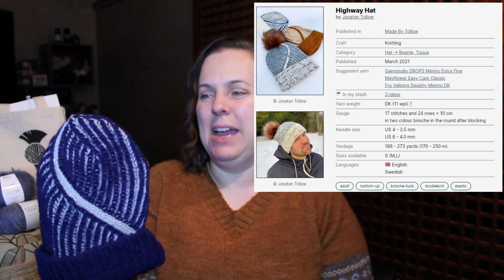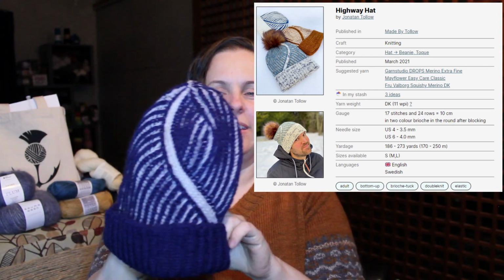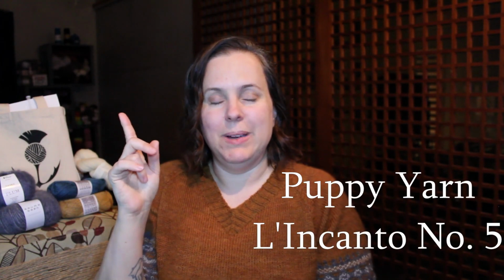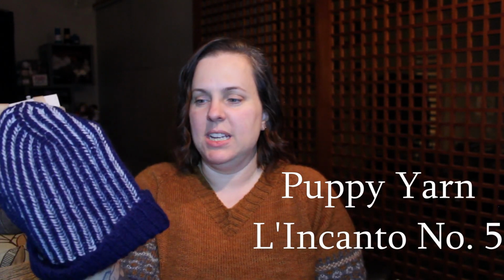This is another WIP that you may have forgotten about, but I have been working on for a hot minute now. This is the Highway hat, and it is a 2-color brioche hat with this lovely little highway of color running in a spiral through it. And this yarn came from Tokyo, so I'll put in a link here of all of my Tokyo yarn shopping adventures. But if you remember, this is the yarn that was made out of 100% recycled wool. So it was very exciting. It came from Puppy. The yarn shop is called Puppy, and it was called, what was it called? Linkata number 5, something along those lines. I will put it here in the down bar for you.